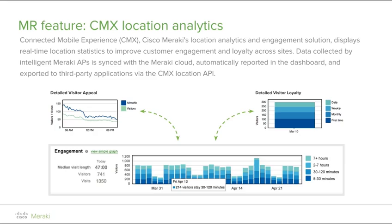The MR series access points, in addition to providing secure wireless connectivity, can also help to provide business insight through valuable analytics as part of the Meraki CMX Location Analytics engagement solution. By default, all the Meraki access points gather raw data on probing clients from the surrounding environment and upload that data in real time to the Meraki cloud for analysis. That data is then presented in an easy-to-consume statistic view that can be used to improve customer engagement and loyalty.